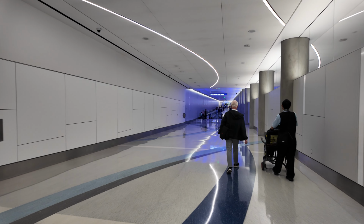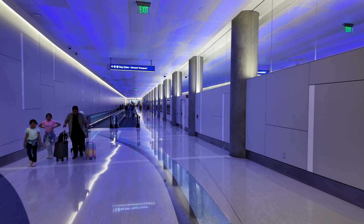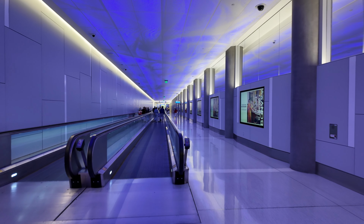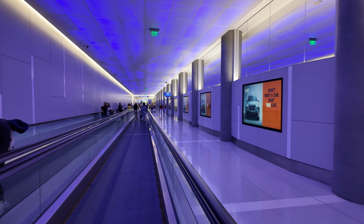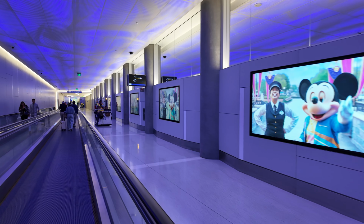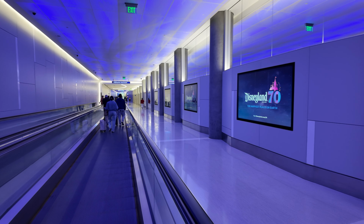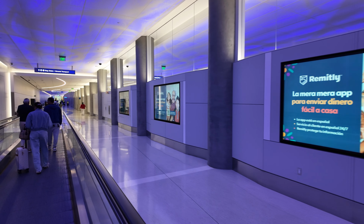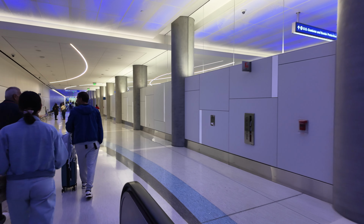See if I can get in front of these guys here on the walkway. There we go. That must be the free shuttle that goes back and forth if you don't want to walk. There was history of LAX on the screens on the way over. Maybe it'll be coming up again after the advertising. Oh, no, we got more advertising. See if I can get in front of these people there.